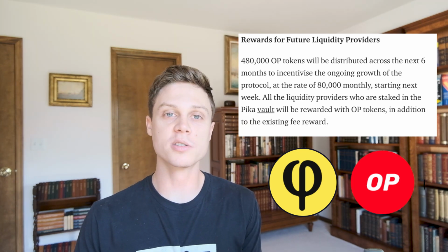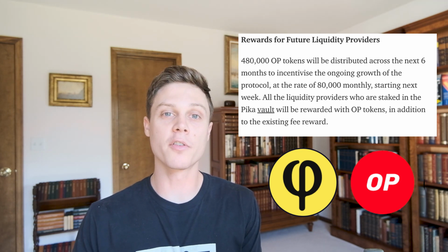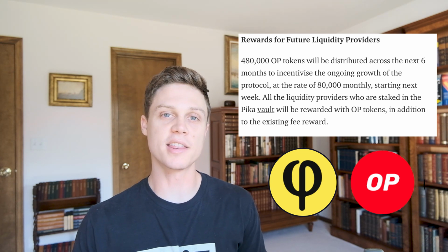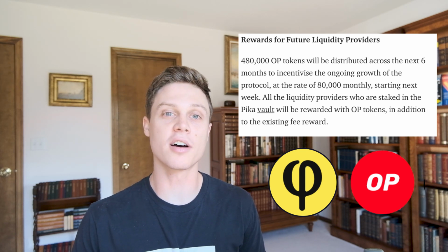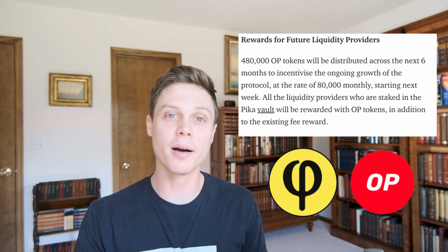Moving on to the rewards for liquidity providers, 480,000 tokens are going to be distributed over the next 6 months. This is going to be happening at a rate of 80,000 OP tokens per month. Because those 80,000 OP tokens are currently worth around $93,000, and there's around $900,000 in liquidity in the Pika vault, that means that the rewards APR for Pika is going to start out at over 100%. And that's before adding in the gains from the Pika platform fees.